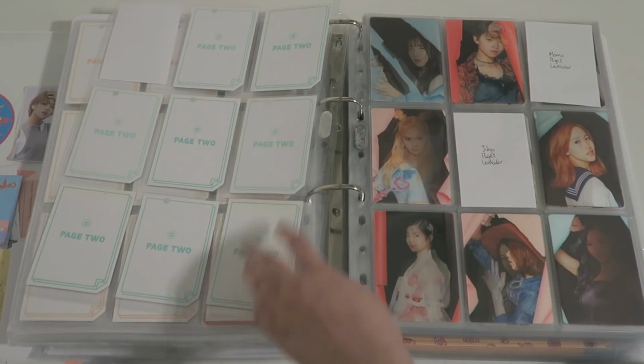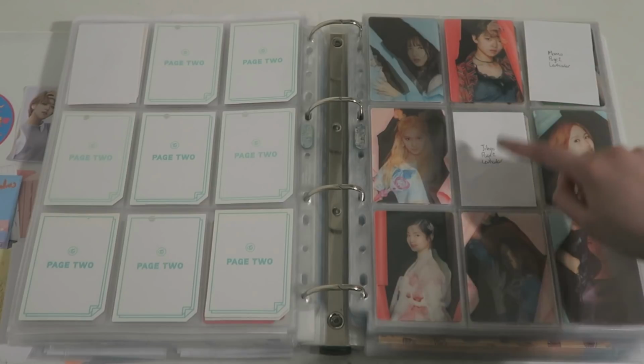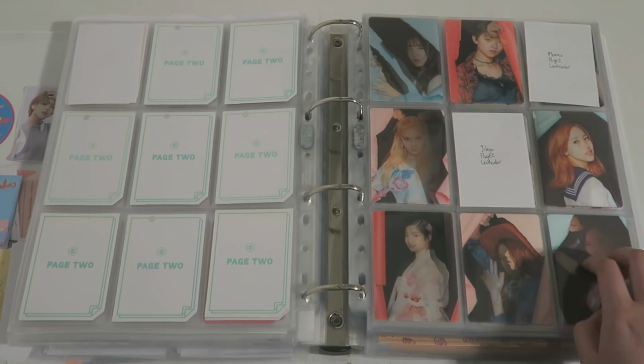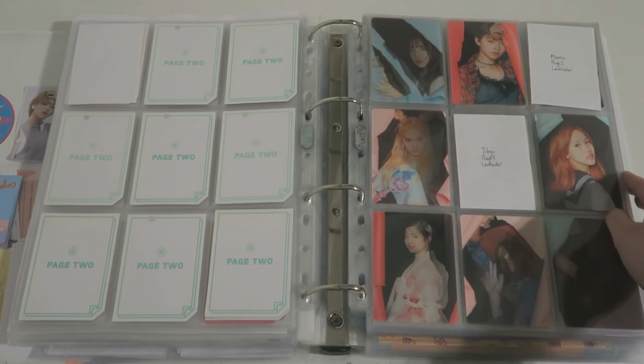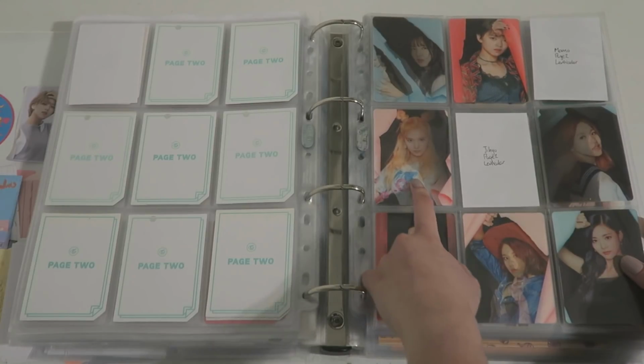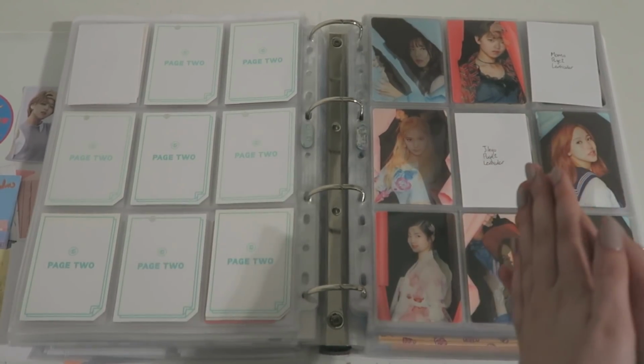And then onto the lenticular cards, I've still not completed this. If anybody does want to trade for Momo or Juho, I'm down for whatever, because these cards are really expensive, especially on the bids. Loads of people like to bid on these ones. So I have an extra Sana that's up for trade. I have the sleeve thing that comes with it as well.